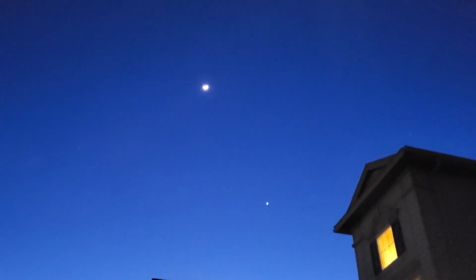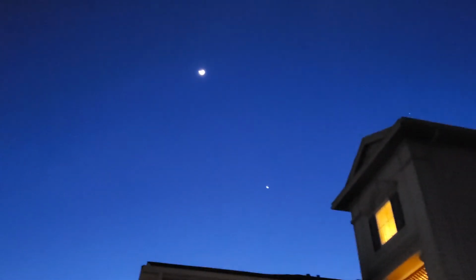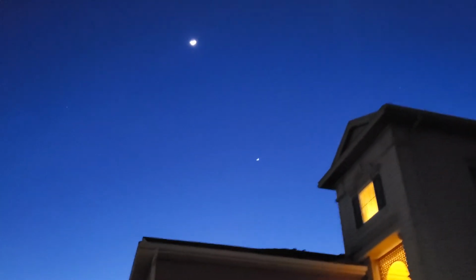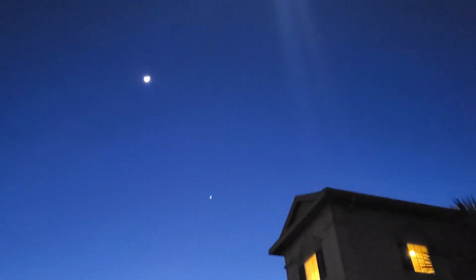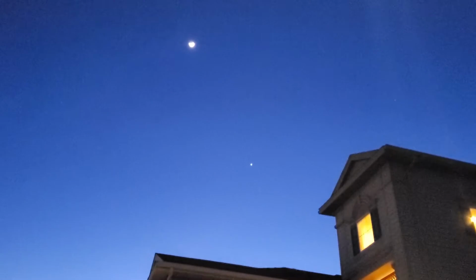And of course, these last few days, this last month that we have to spend with Venus, make sure you get your eyes up there on the sky, because the moon comes and goes every single month, but Venus, this will be the last time until about mid-May when it drops. And then it won't reappear in the evening sky until next May. I think it's the end of next May when it comes back into the evening sky.